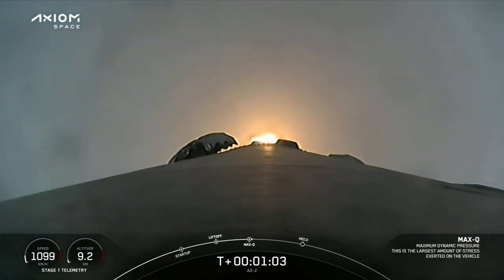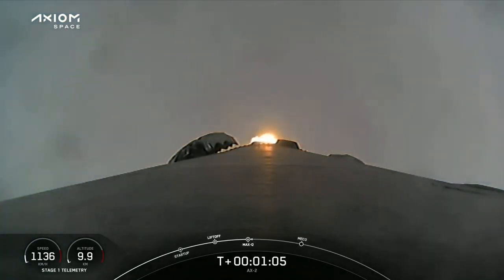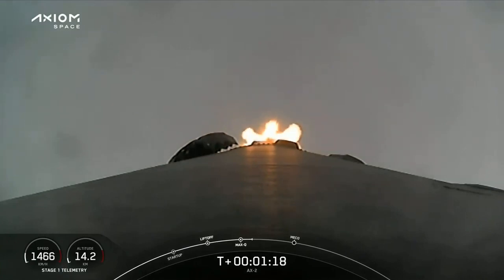Falcon 9 is supersonic. Faster than the speed of sound as we're getting great views from the first stage camera looking back at Kennedy Space Center Complex 39A. Stage 1 throttle up. Max Q. We're out of the throttle bucket.